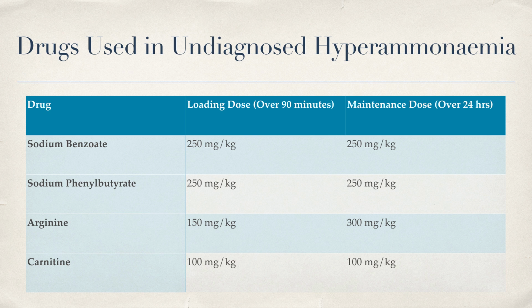Okay, so now I want to go back to the case we discussed at the start and let you know how that was managed. So we had the 3-week-old neonate who presented with a short history of becoming unwell and presented in a collapsed state, grey, cyanosed, with poor perfusion and unrecordable blood pressure.